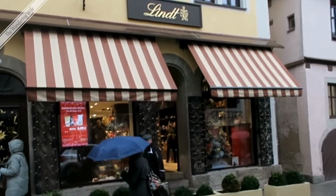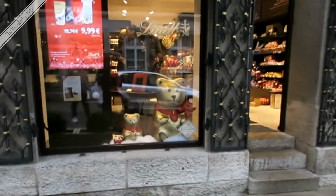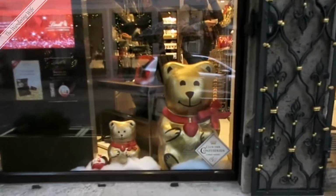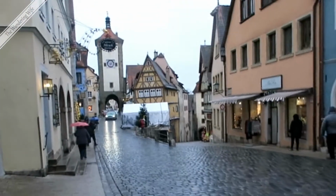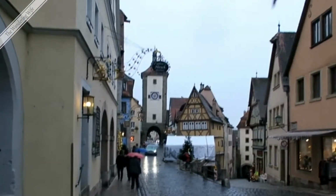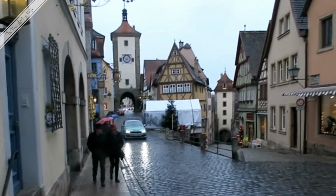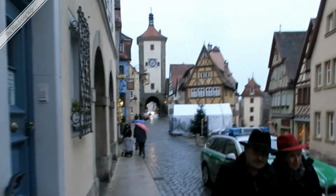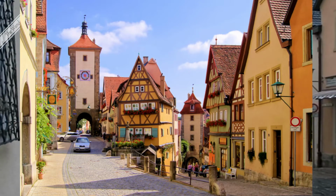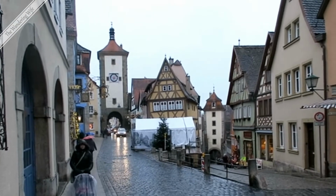We found the Lindt chocolate store. Look at that ginormous chocolate bear. Yes, it is real. Well, there's something there for the Christmas season spoiling this view. I'll have to insert a picture here of what it normally looks like. But this is one of the most photographed streets in the world.